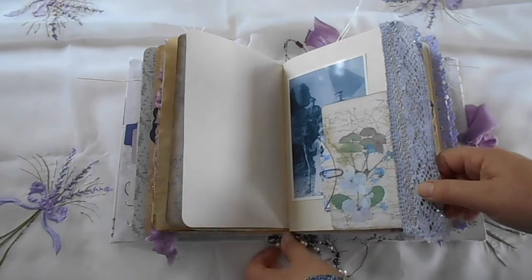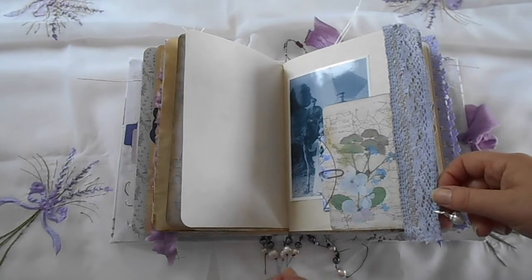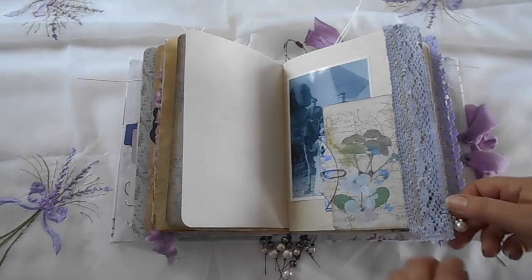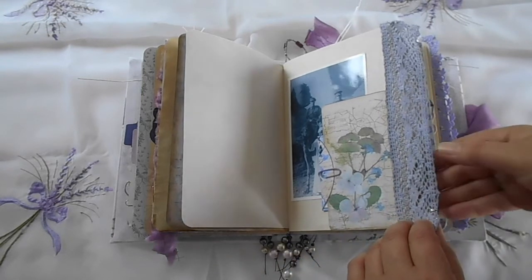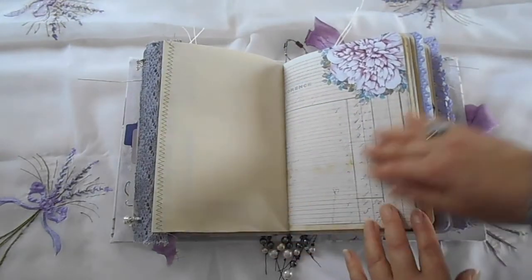And at the bottom of all of these threads, I've threaded on some pearls. And I sort of thought when the book was closed that they looked like water droplets coming off the Wisteria, which is on the front, and kind of give you that impression.